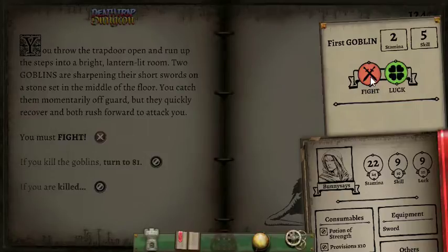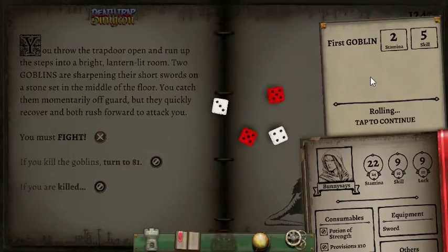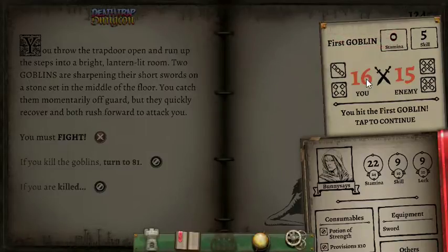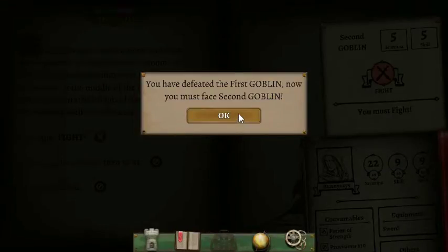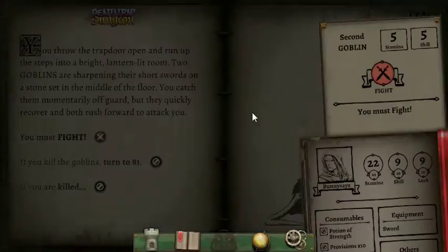Okay, let's fight. I rolled a 7, he rolled a 10. Good, I still have 4 points higher than him. My skill is 9, his is 5. So it's 16 to 15. I hit him again, I get him. You have defeated the first goblin. Now you must face the second goblin.